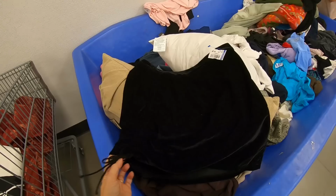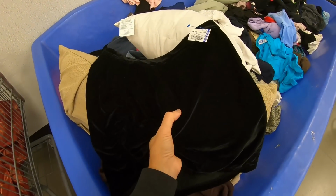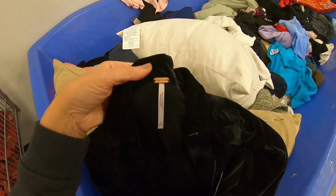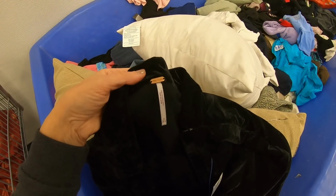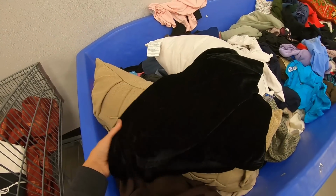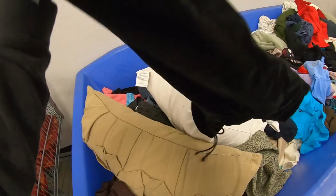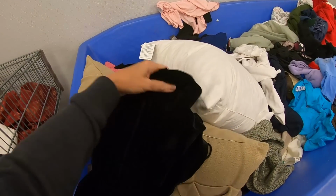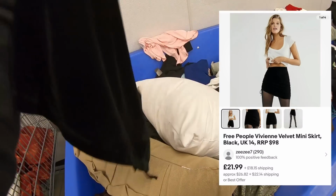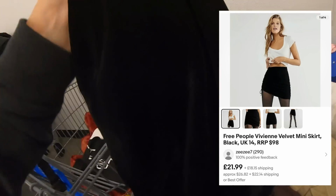A Free People velvet skirt. I am going over it. I'm going to show you the tag. Now, Free People used to be so good, and it's so saturated. But this can't weigh more than, I'm going to say, 2 or 3 ounces, so I'm going to pay pennies for this. As long as it's in good shape, I'm going to go ahead and pick this up, especially because we're coming into the holidays. So that is a keeper.